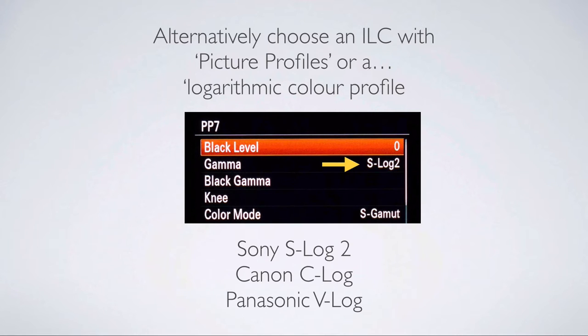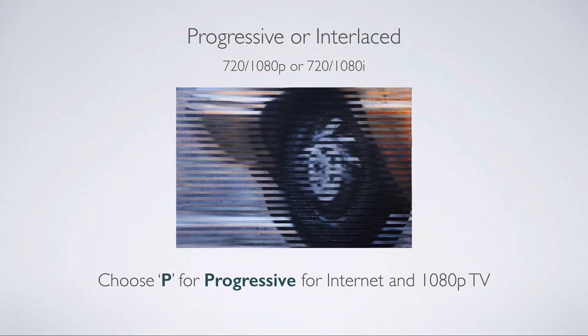Okay, so that's something to look for if you're shopping for a new camera, is looking to see whether we simply just have to wind down the contrast in a picture style, or whether we've got picture profiles set up for video capture.